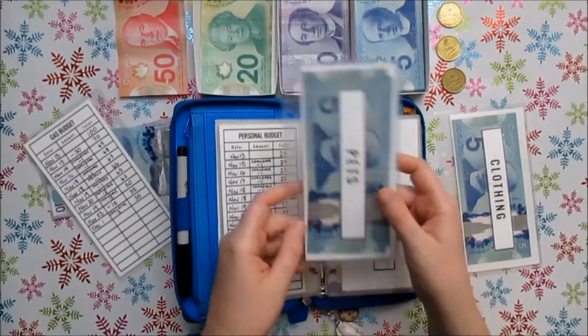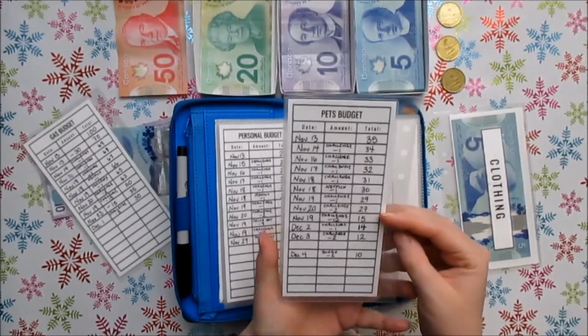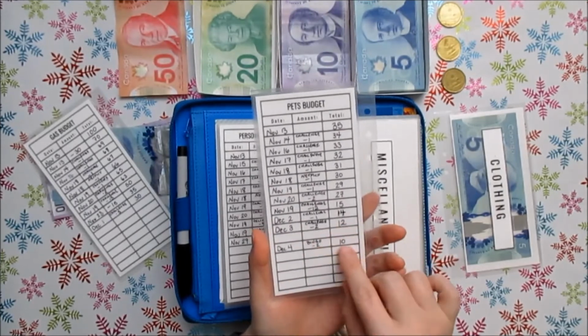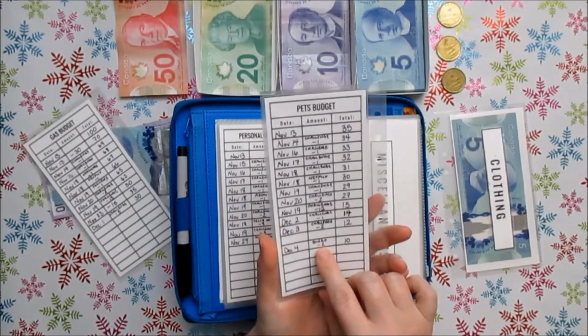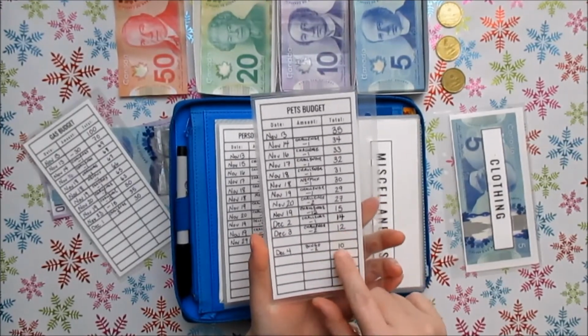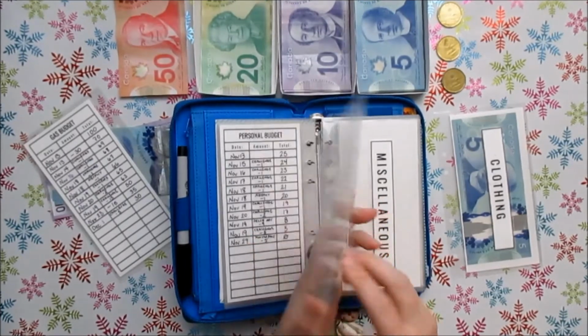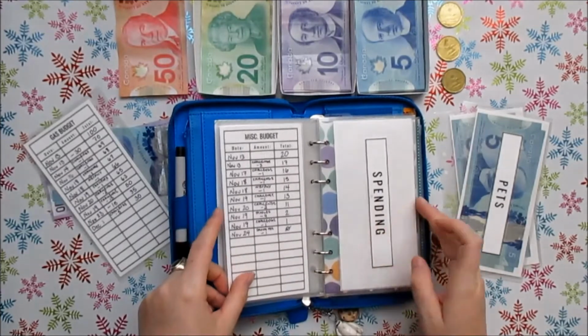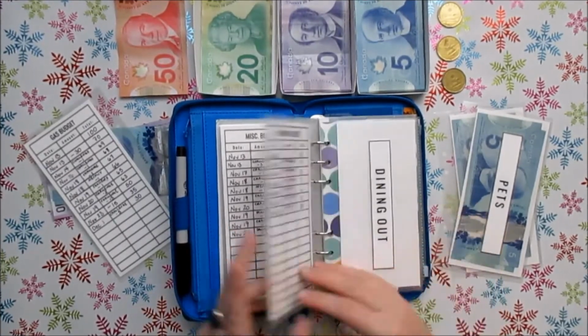Pets, we have $10 left over. I also used some of it for the challenge this month with the Budget Mom. So I had $12 and then I did 2, so we have $10 left. Miscellaneous, we have nothing. Spending, we have nothing.